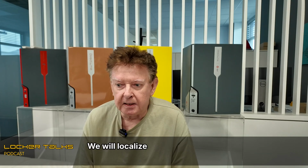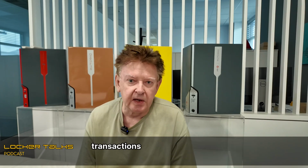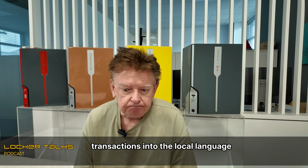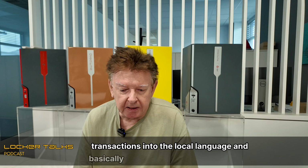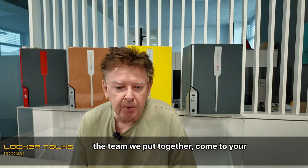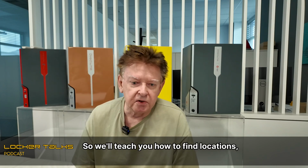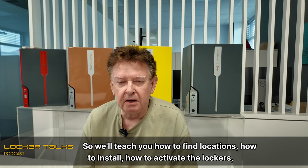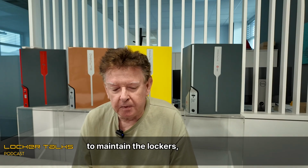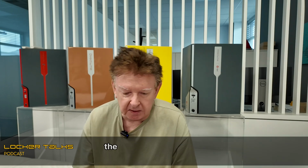We will localize our system. That means all our apps, our backend, our processing of transactions into the local language. And basically, we will come, a whole little crew, the team we put together, to your premises, to your country, to sit down with you 3-4 days and get the system going. So we'll teach you how to find locations, how to install, how to activate the lockers, how to maintain the lockers. We'll support your couriers, how to deliver, how to pick up the parcels, returns, and so forth. So this is the whole package.